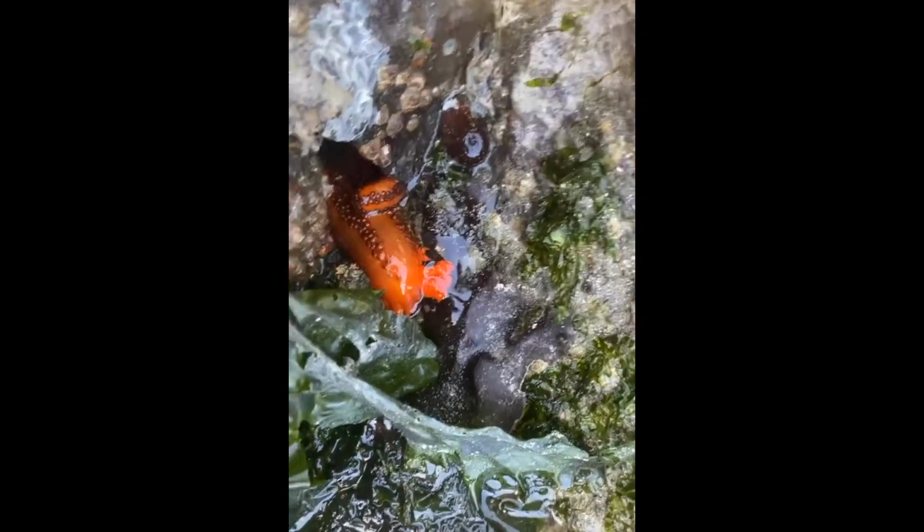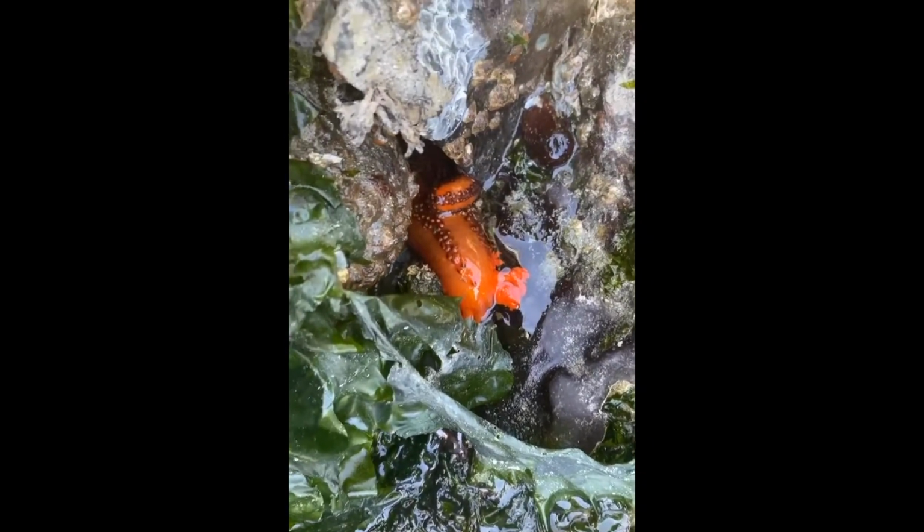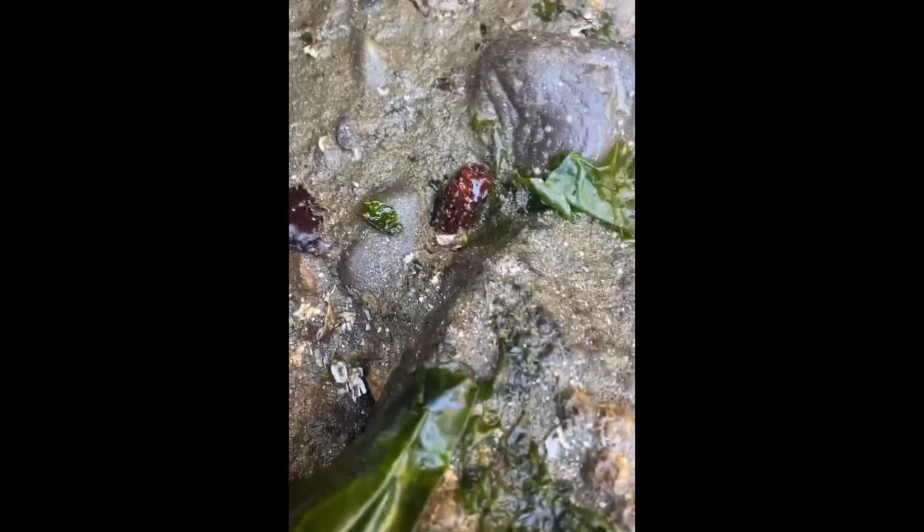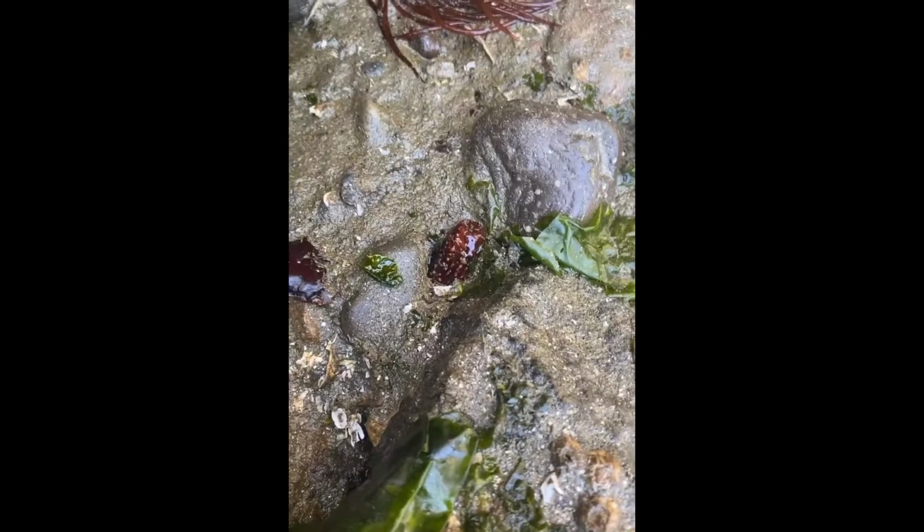But you can do it. The water's coming back soon. Here's what they look like when they're not quite so stretched out like that. This is the orange cucumber, and they have feeding tentacles that are bright orange. Sometimes they're a deeper maroon color. Oh, like this one. This one right here is kind of maroon. He would have maroon tentacles.